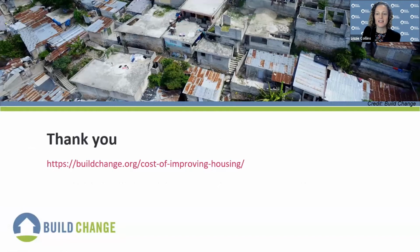That summarizes our key findings and recommendations. You can read more about each in our full white paper at www.buildchange.org, Cost of Improving Housing, or for those of you who want less detail, there's also a summary graphic with the highlights on the same page. I'd like to now ask my colleagues to join us to hear some inputs from how the cost of improving vulnerable housing applies in our work.